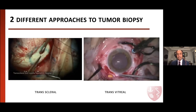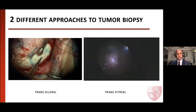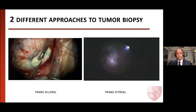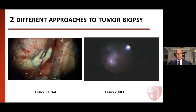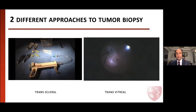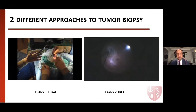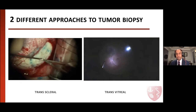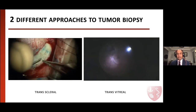So with the transvitreal on the right, we're using a needle to go into the tumor itself. Here we use a vitreoretinal setup using an endo-illuminating light pipe. Once we're in the tumor, we can use a suction force gun to be able to obtain the tumor tissue, and then we withdraw with minimal bleeding in the eye.